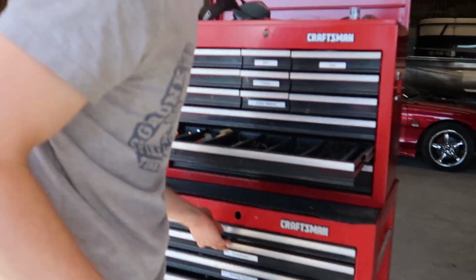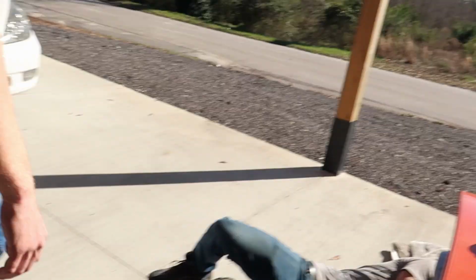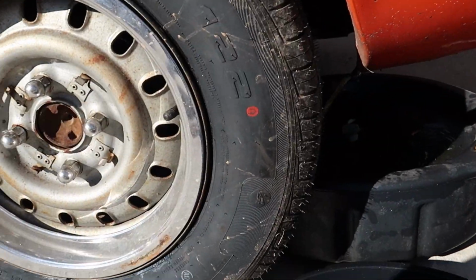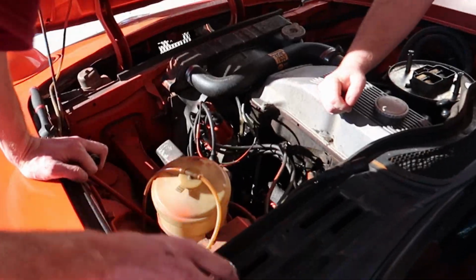Wow. What's this? There's some plastic. There's some wood. Nah, there's some wood. Damn. It smells like gas. I wonder why. Probably because there's gas. Nah, probably not. Definitely not. What's the deal over here?